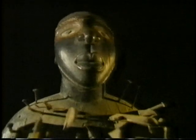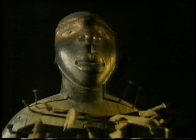I remember my sister coming in one day and seeing a piece I'd just bought, and she said, "Get it out of here." She was very disturbed by it. But in fact, the piece was made as a healing figure, a protective figure for the tribe, but it had nails in it, and thus the European concept of witchcraft disturbed her.